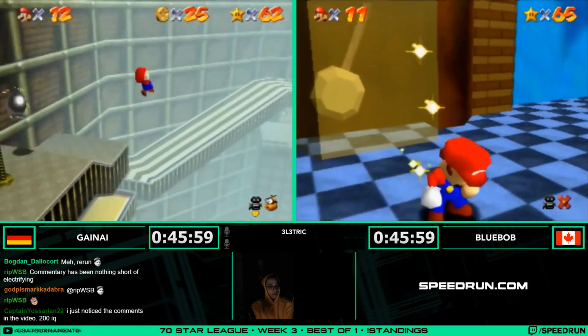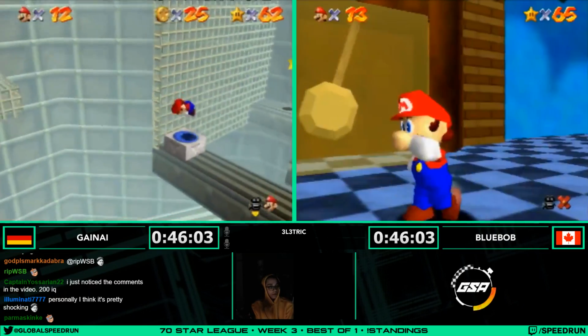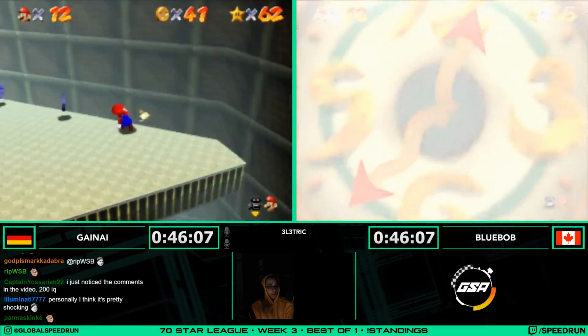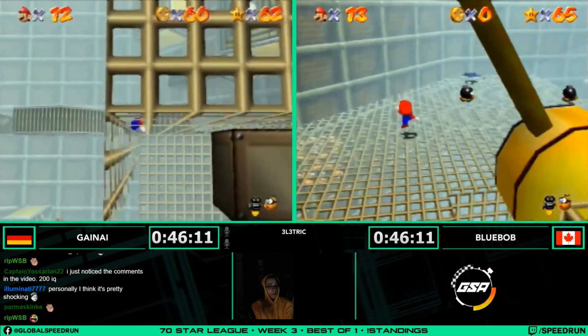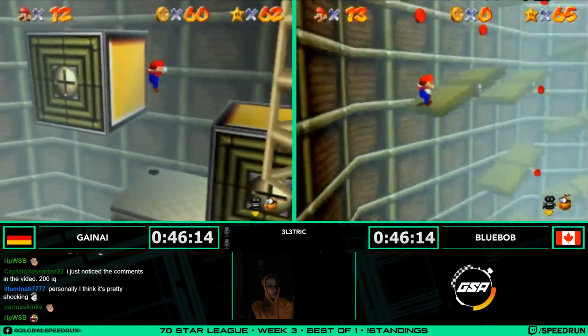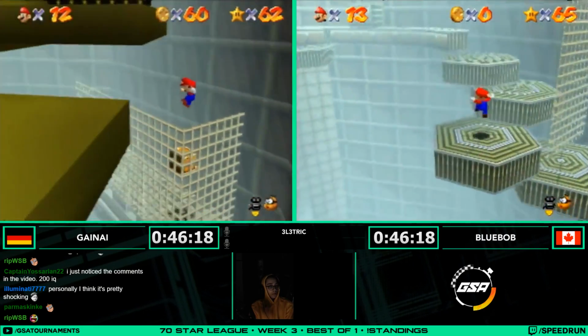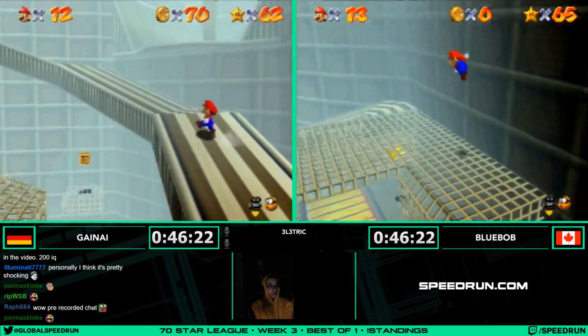Now, Gainai also getting started on his 100 coin here. This wall kick can also be kind of finicky because look at the end area that you're going to land on. You're going to land that kick right on top of the blue coin switch. And not only do you have a very thin platform to land on there, so the ground pound has to be timed pretty precisely, but just the jump angle itself has to be really good to make sure you're on top of the switch instead of slightly on one side of it.